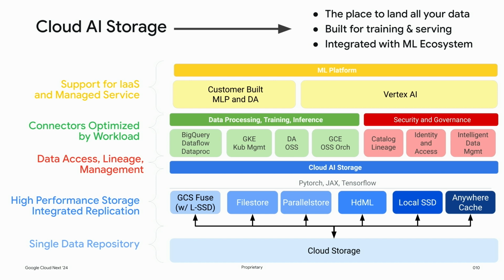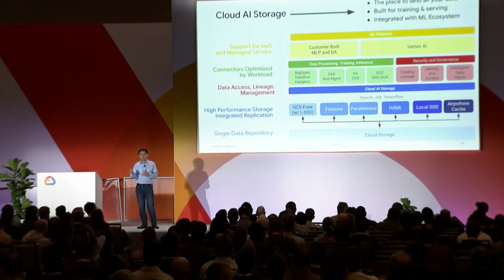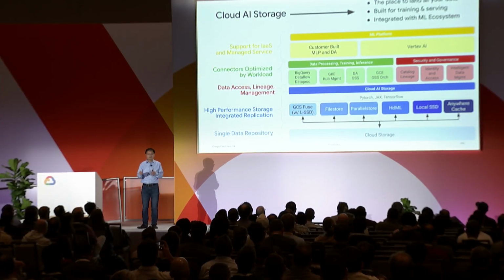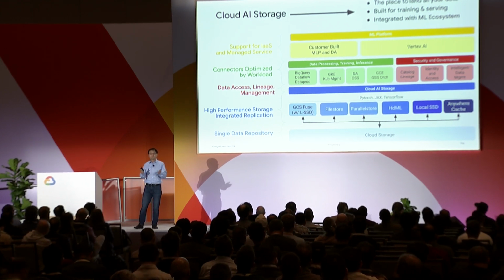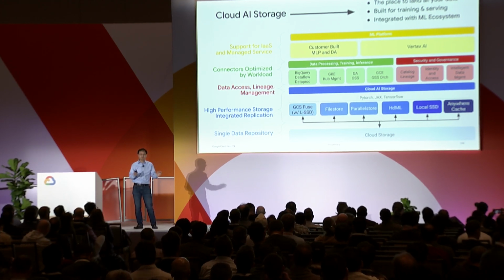For example, we just announced GCS Fuse with cache support during Next a couple of days ago. GCS Fuse provides file-like access to all of your objects stored in GCS. Now we added support for local caching so that you get caching and performance acceleration when you access that data. In addition, we provide two additional full-fledged distributed file services on top of GCS, Filestore and Parallelstore. Both of them provide high performance as well as POSIX compliance if you require the file API to access your data.